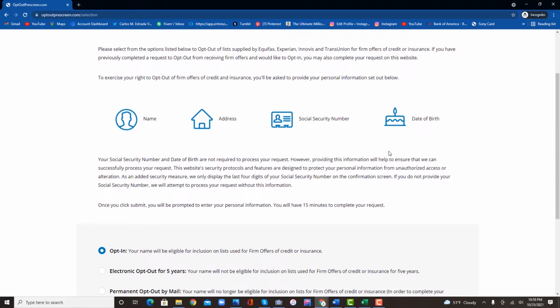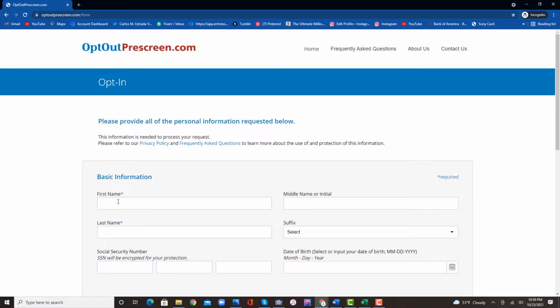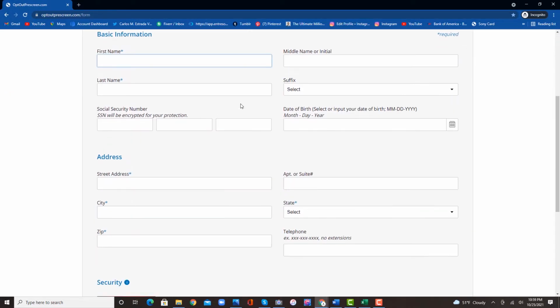All right, first thing we're gonna do is go to optoutscreen.com. So optoutscreen.com. Then you're gonna put yourself into public record. Now, once you are on the site, you will need to opt in to public records. Now, this will allow you to be searchable by the creditors.